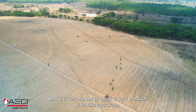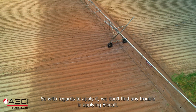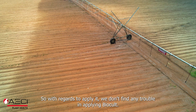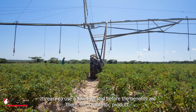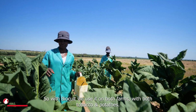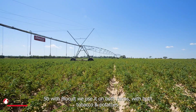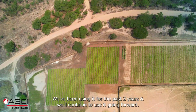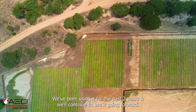And it's fairly accurate. So with regards to applying it, we don't find any trouble in applying Biocult. It's easy to use, and like I've said before, the benefits are there. It's a fantastic product. So with Biocult, we use it on both farms, with both tobacco and potatoes. We've been using it for the past 2 years, and we'll continue to use it going forward.